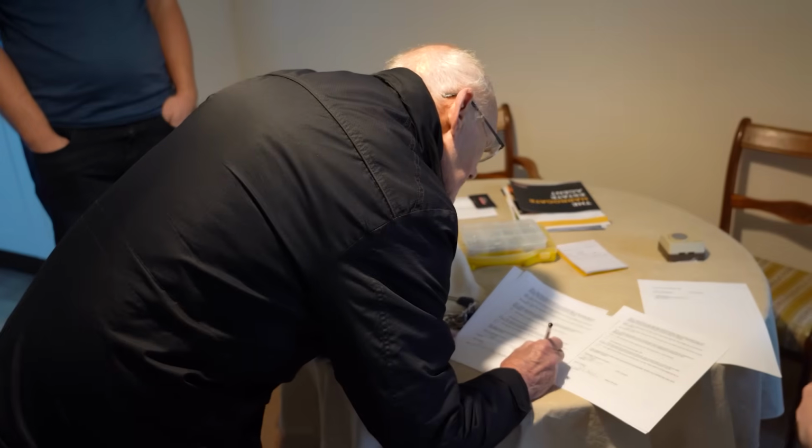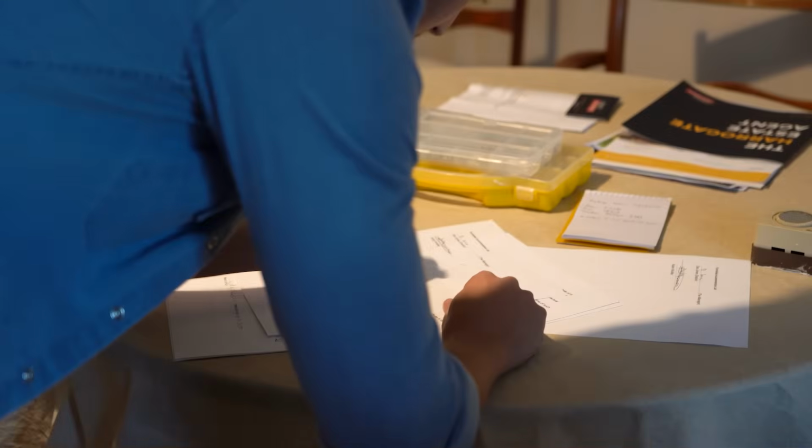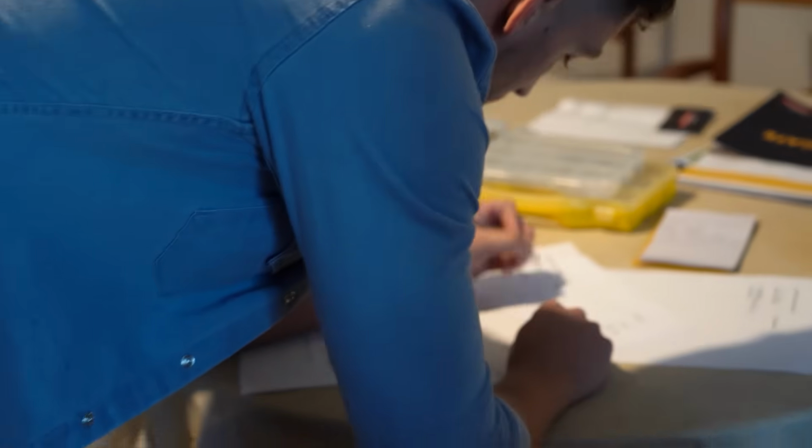That one's your contract, that's all signed. There's a front door, two front doors, and that one is for that door. And that one's the back door there as well.